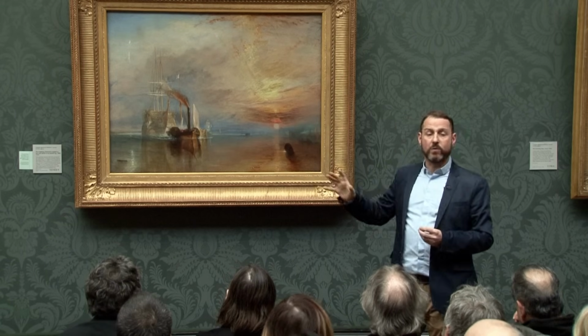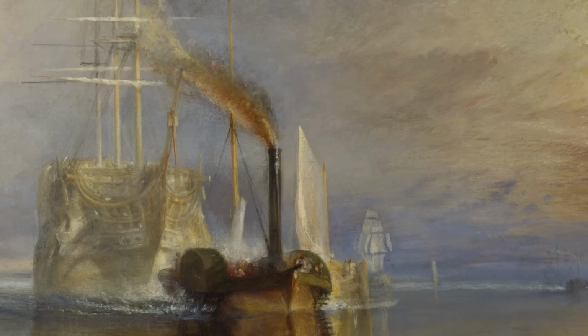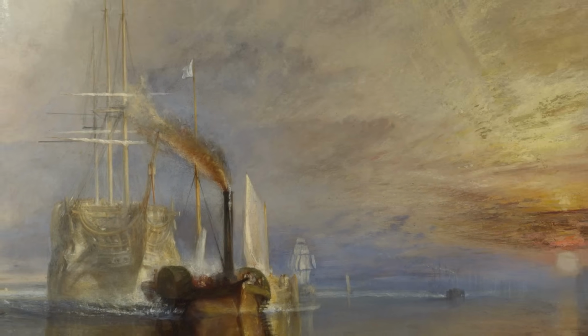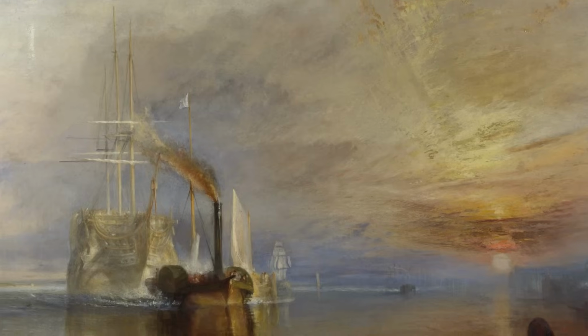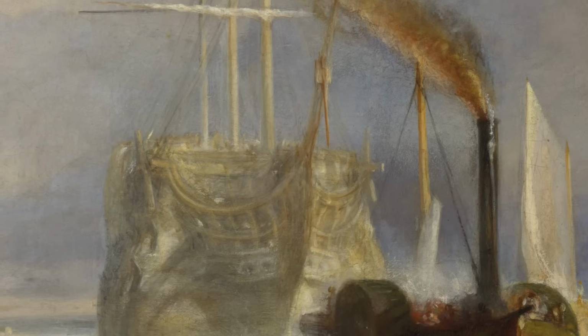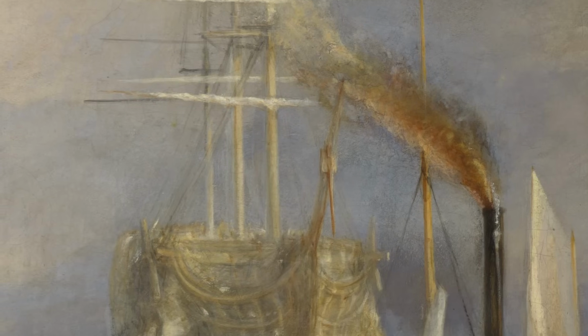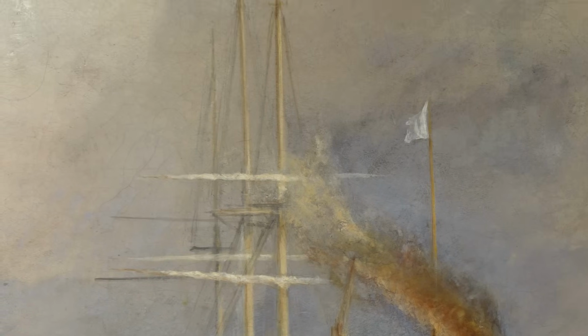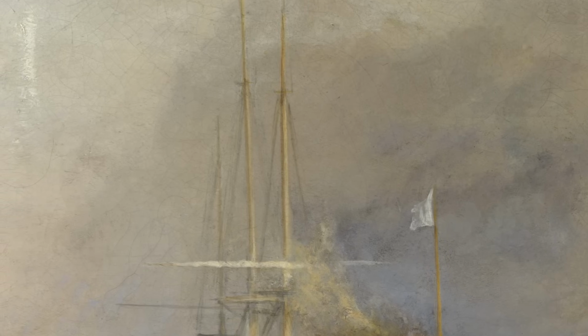Which brings me very neatly to the painting in question. What do we have here? Well, of course, we have a ship in the background, this gigantic ship gliding almost along the water, very high in the water, gliding towards us, a pale yellow color, a very ghostly color, almost a green in some places on the painting, drifting towards us out of the corner.